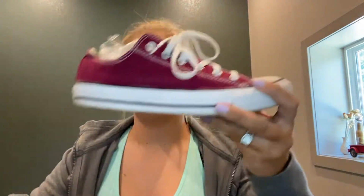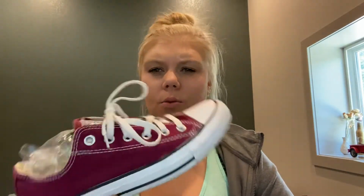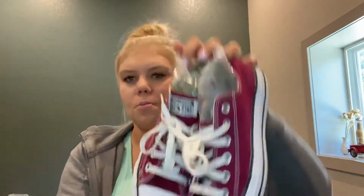These are some Converse. They really have never been worn. I bought them when I was in college because these were our school colors and I was on the dance team, so we always had to wear school colors. But I also realized they're size 8. I don't know why I would ever buy those, but they're in really good condition and I love Converse. I just never wear this color anymore. It was really popular at one point, but just some good old Converse.